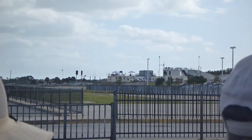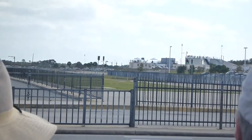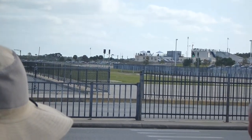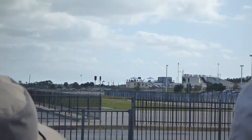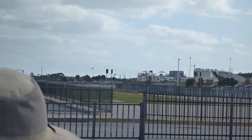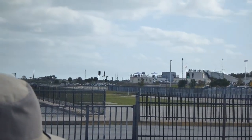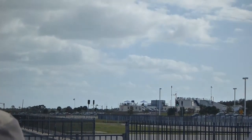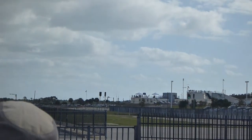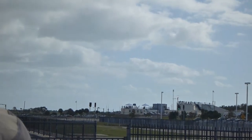T minus 1 minute and counting. Minus 30 seconds and counting. 28. ECS ready to launch. 25. Status check. Go Atlas. Go Centaur. T minus 15 seconds. 14. T minus 10.